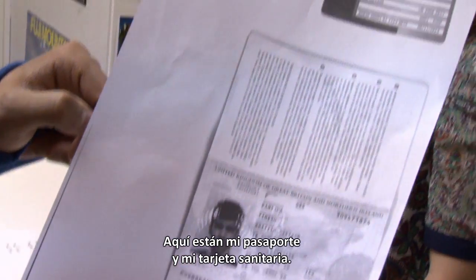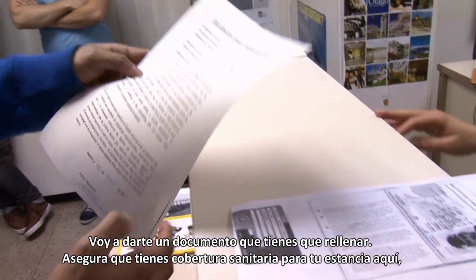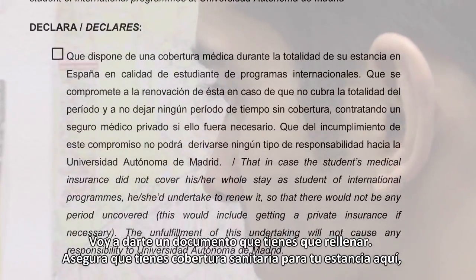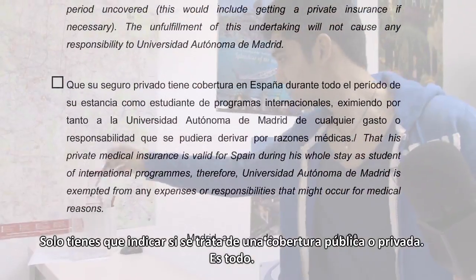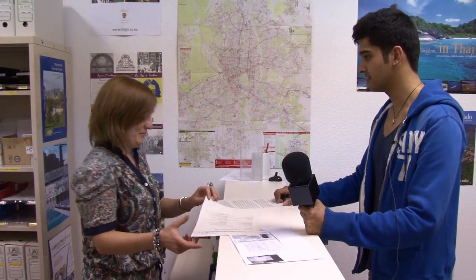My passport and yeah. European health insurance card is... Yeah. Okay, fine. Well, I'm going to give you this. I ask you to fill it in, all right? It's a sworn declaration to declare that your insurance account is going to cover you during your stay here in Spain, okay? Yeah, this is just, you have to cross if your card is public or private, and that's it. Okay. Thanks.